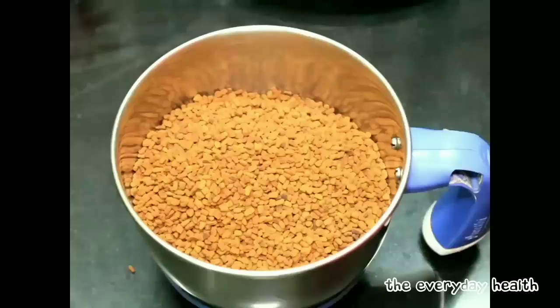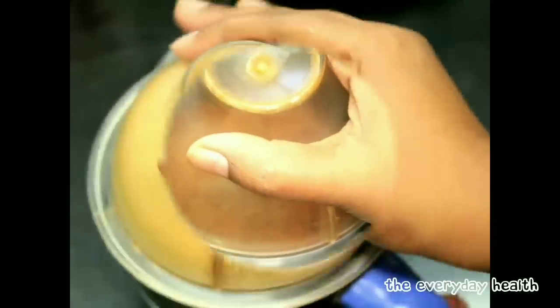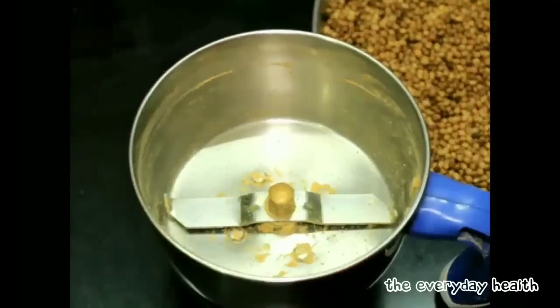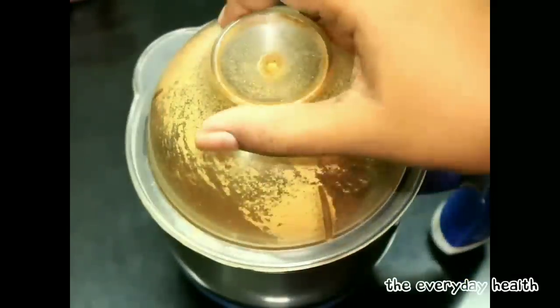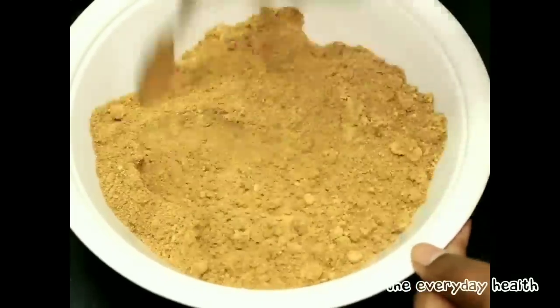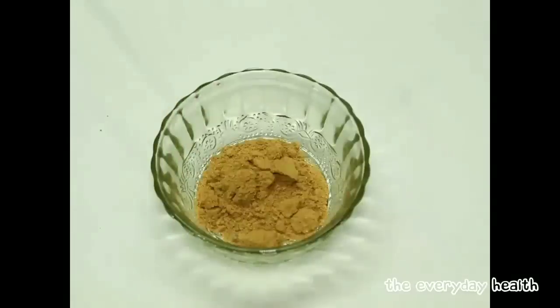Next, let us grind this one by one. I am starting with the fenugreek seeds. This is ready. Let us transfer this into another bowl. Next is the roasted coriander seeds. Ready, I'm going to add this into the fenugreek seeds powder. Mix everything well and let this completely cool down. We are going to store this in an airtight container. Make sure you're mixing this properly. This is ready. You can store this in an airtight container.